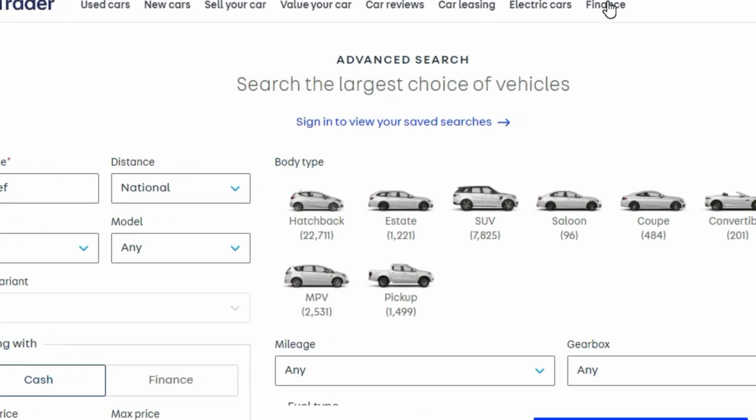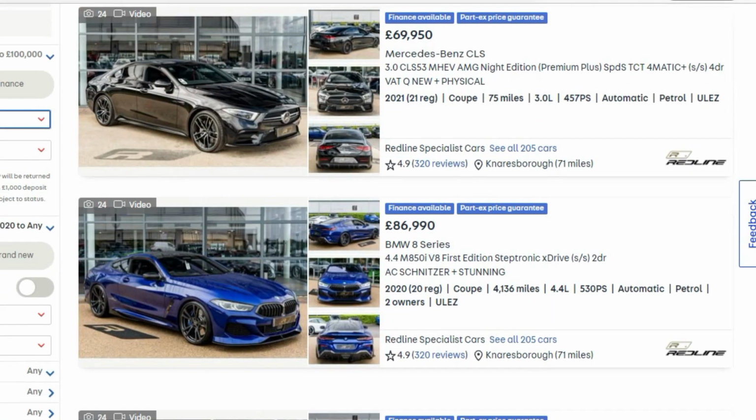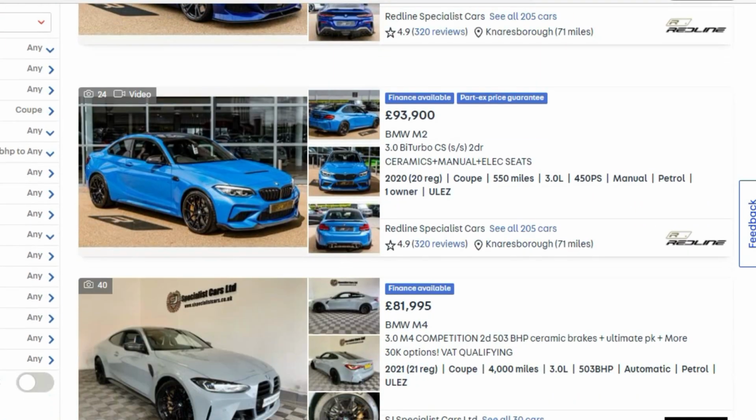Now, since that car left, I have had a month or two to have a little think about where I was wanting to go, and I decided the best thing to do was really to do what I usually do, and that is to go out and scout new cars via Auto Trader, just checking over the criteria that I was kind of looking for in the next vehicle.